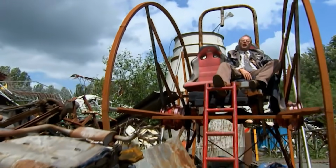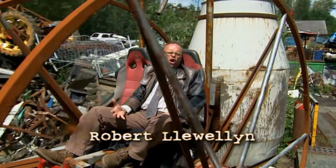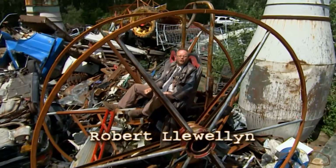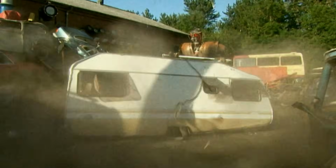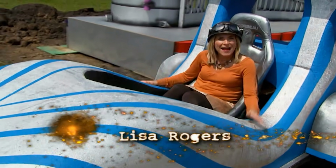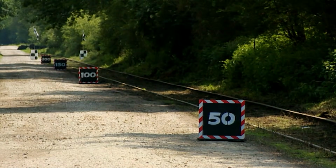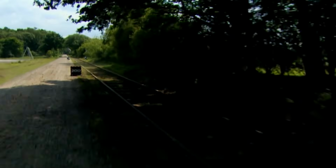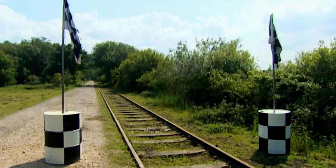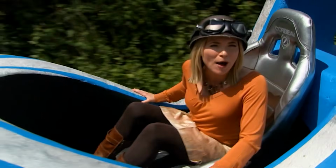Welcome to Scrapheap Challenge, where junk is magically transformed into jewels in our giant laboratory of mechanical alchemy. This week, we're running on rails, as our teams build sleds to go as fast as they can on our special test track. But these won't be any ordinary trains. The twist is we're not allowing them to send power to their wheels.